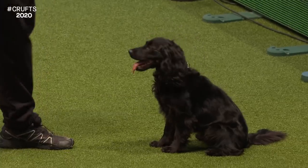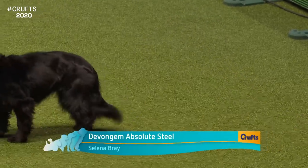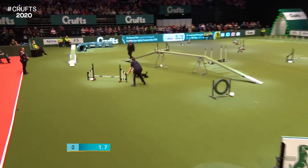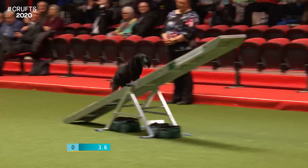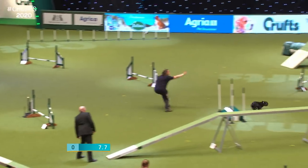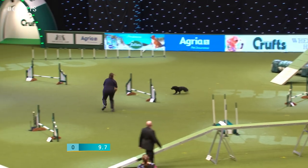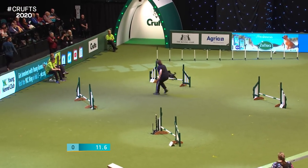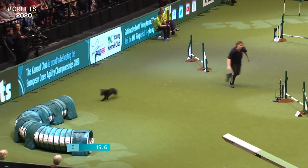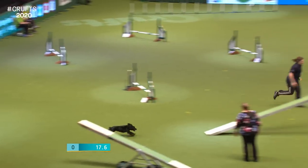This is Raid, working Cocker Spaniel, 5 years of age. Selena Bray from Hinckley. Pet first and very much loved, cuddly, soft, quiet dog. And the first of 10 small dogs. Oh, a little bit wide there, but it's okay.